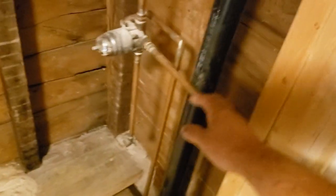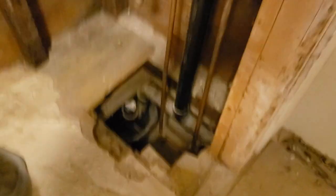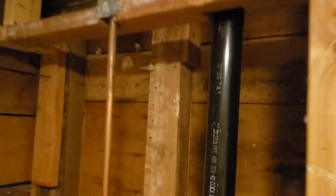It's really ghetto plumbing here. I'm going to replace all that for sure. Got an outside wall here, an outside wall here. You can see the old lap on here. It looks good. We'll just have to deal with that.